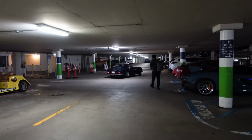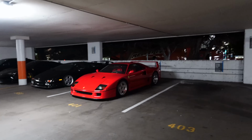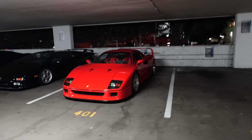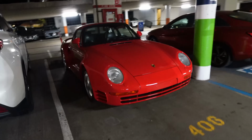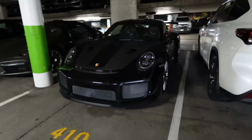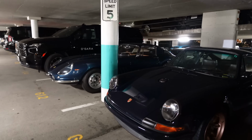275 pulling in. Casual. Look at this, McLaren Senna, Ferrari F40. Oh, the lighting is crazy in this garage. Porsche 959 casually in a parking garage. Beautiful GT2 RS Turbo S. Gorgeous Singer next to the 275.